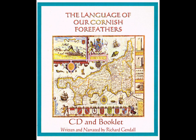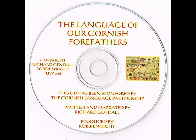Cornish verse, rhymes and couplets. First, our one and only surviving Englyn that sets the tone for the whole language.